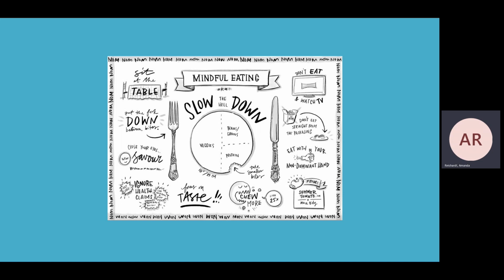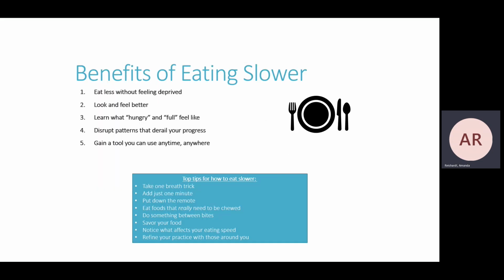I would never tell you to count how much you're eating though, like 25 times. I think that's a little excessive to be counting how many times we chew. So, benefits of eating slower. When we eat slower, we eat less without feeling deprived. Sometimes we look and feel better because we're not feeling sick and bloated. We learn what hunger and full feel like, right? So when we're eating slower, we're able to feel more of those sensations. We're not going straight to that smacked fullness feeling.